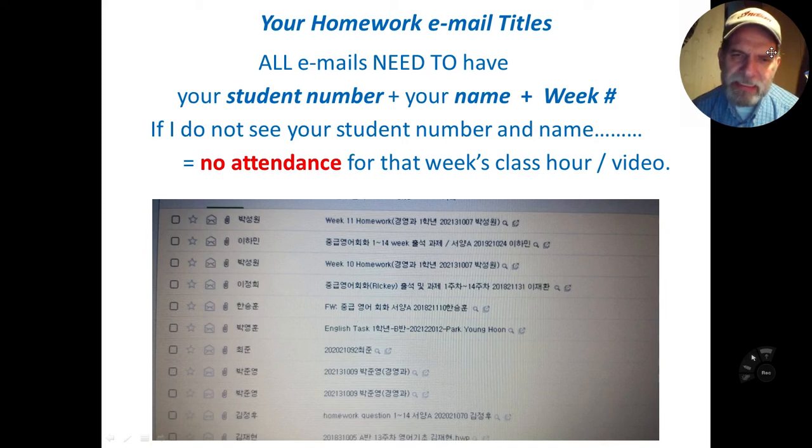Remember, if you miss, it depends on the class. Some classes are 2 hours every week. Some classes are 3 hours every week. Okay? If you miss classes, if you do not get the attendance, well, that's minus a point. The college here, Sejong University, you are given 20% for attendance, 20 points. If you do not send me an email with your name, your student number, and the week number as the title, you have no attendance.